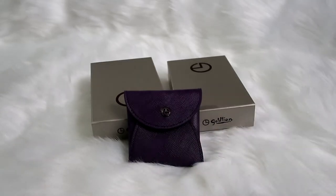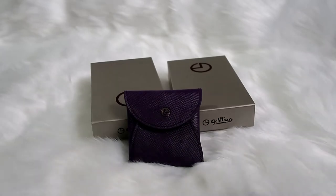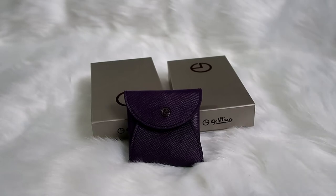For today's video, I'm going to show you a possible dupe. Not possible, probably. I believe this is really the exact dupe of the Hermes Bastia coin pouch, her coin purse. I'm going to link it above, the exact photo. That one, I've been eyeing it for quite some time, and I know it's a crazy price.